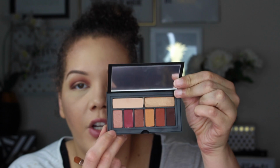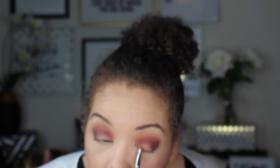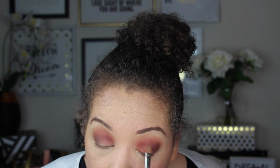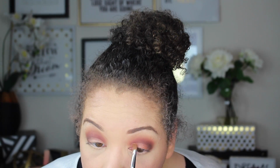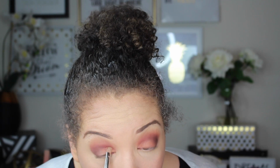And then I'm going to take this first shade in the palette right here and put that all over my lid. That's pretty. I'm really impressed by this palette, you guys. I don't know that I've ever used any Smashbox shadows, but these are really nice. I might pick up another one of these and try it out because I'm really liking this.